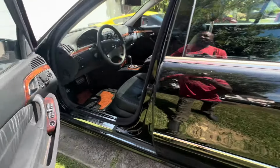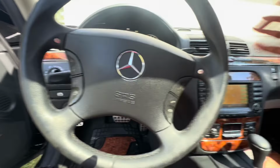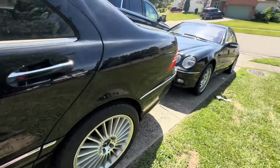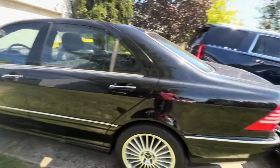So I had to let this thing idle for about 20 minutes or so. All right, these batteries will die if you don't charge them up or keep them running or keep them on a trickle charger.